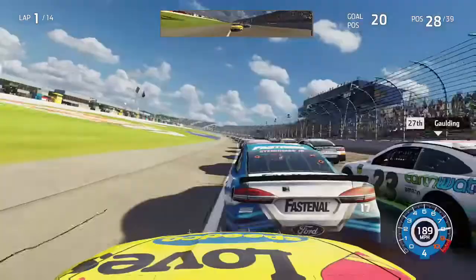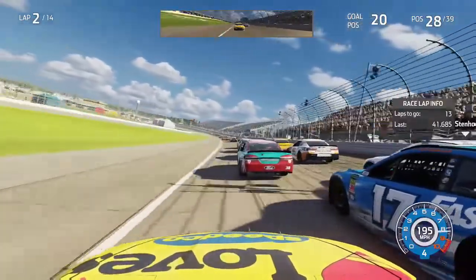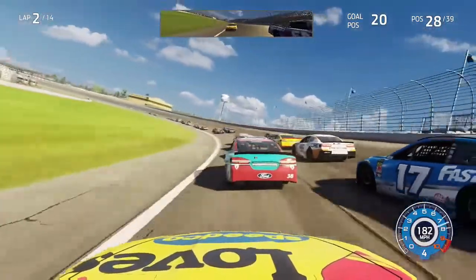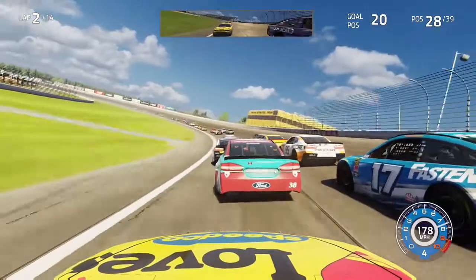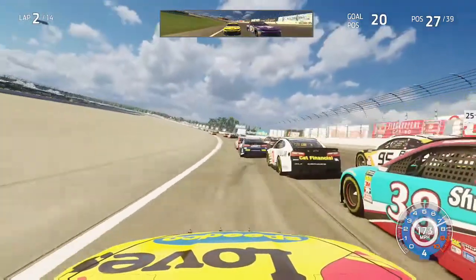I thought better of it. Now we do the move. Now we get to the inside of Ricky Stenhouse. Going into turn 1, we should be able to get a couple spots out of this right here. And then hopefully really set myself up well for the rest of this race now. Forcing it 3 wide on David Ragan.